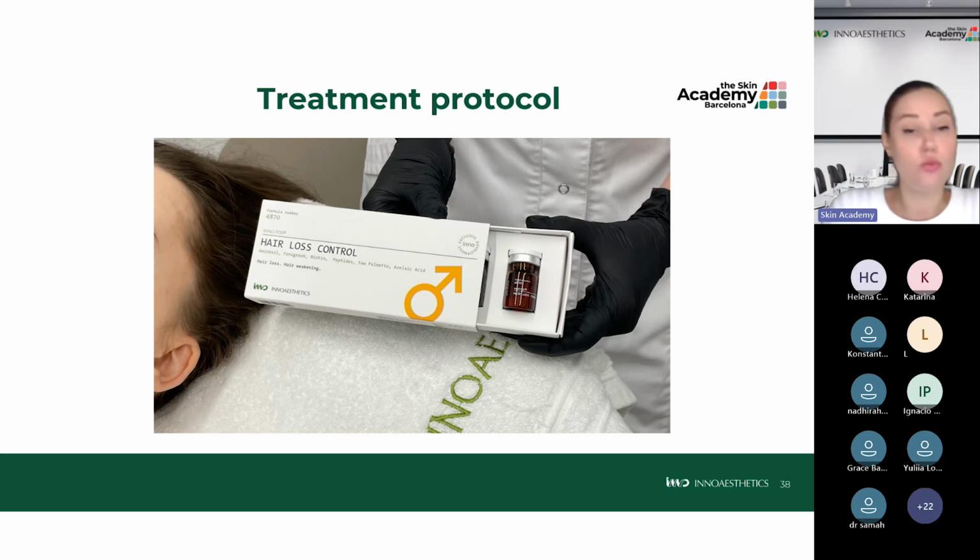I can see during washing the hair, maybe I'm losing more. That can also be the case with telogenic alopecia, and mostly with telogenic alopecia, with androgenetic alopecia less, but still it is possible, and it's something that the patient should be aware of, not to panic, not to think that something is going wrong.